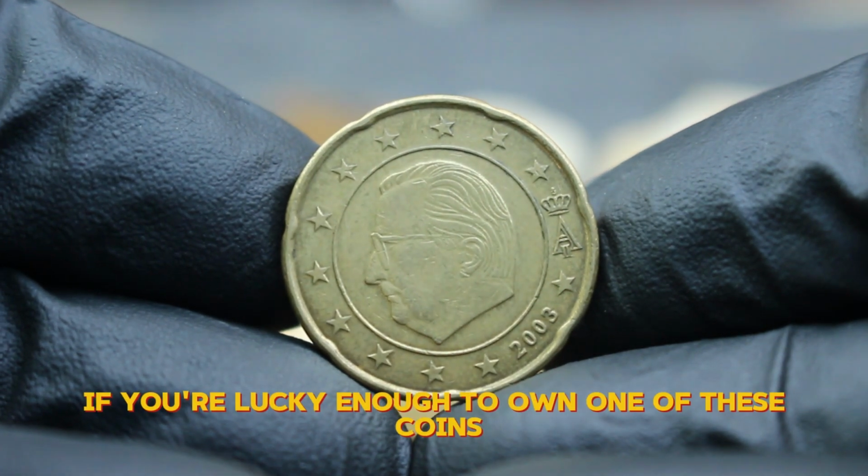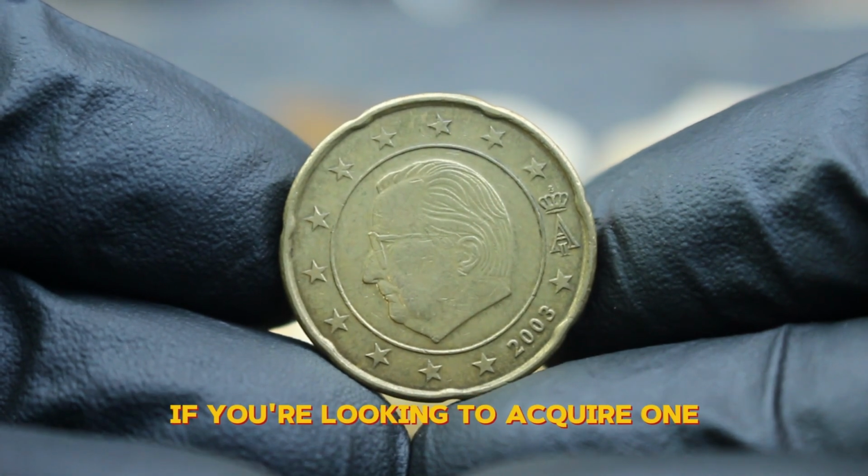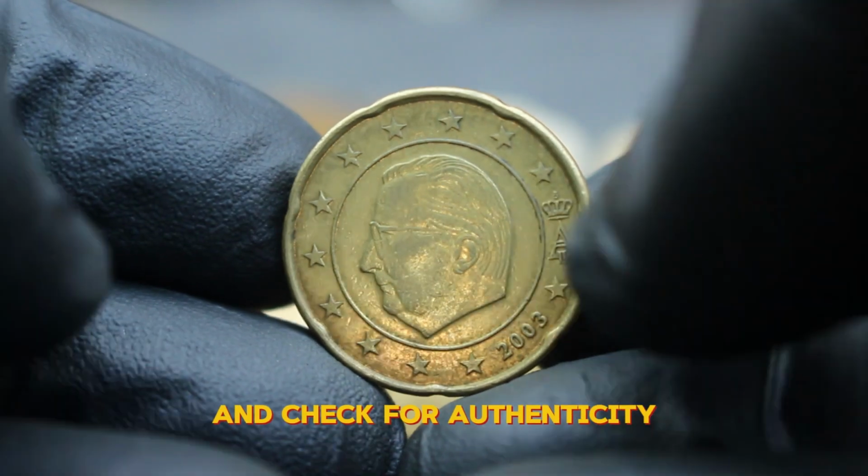If you're lucky enough to own one of these coins, you've got a valuable piece of modern history. If you're looking to acquire one, always ensure you buy from reputable dealers and check for authenticity.